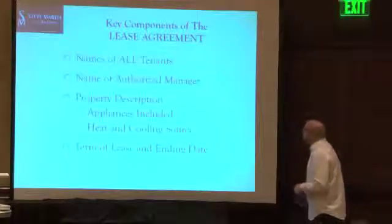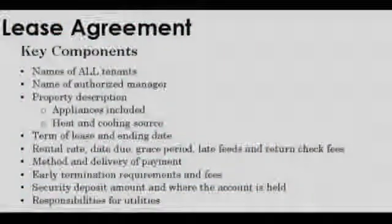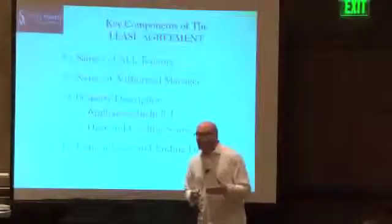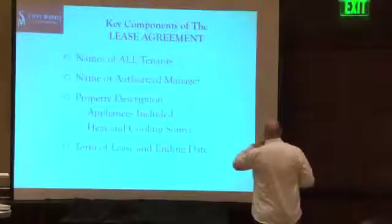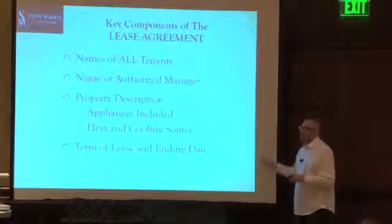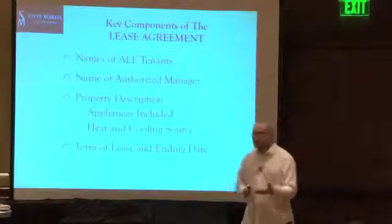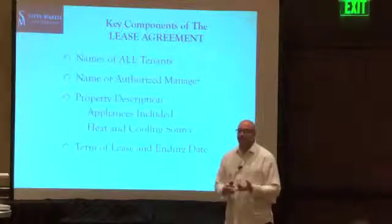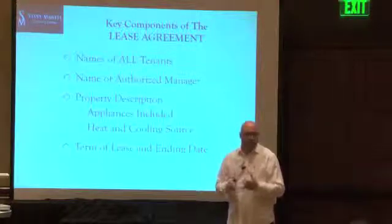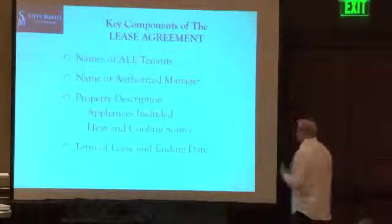Okay? So here's some key components, just as a review, that I think you should have in place for your lease. If you're sitting down with your attorney, these are some of the things that I'd like you to discuss with them. Number one, names of all the tenants. You want to make sure that you're not having tenants move in after the fact that are not on the lease. Number one, it's a liability for you. Number two, it adds more wear and tear to your rental units. So please make sure that you're putting all of the names on the lease.